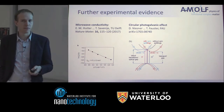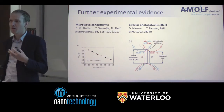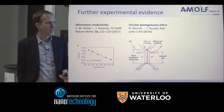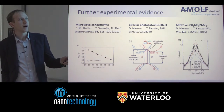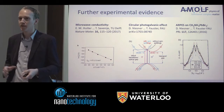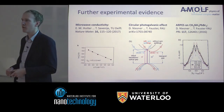There are some very elegant experiments where people used circularly polarized light to only excite one of the two electron spins into the two sidebands, and they see that the photocurrent they generate changes depending on which spin state they inject into. And then finally, the same group did ARPES measurements, which basically maps out the valence band on a different semiconductor, so this is the bromide equivalent. So we did the same on the iodide, triiodide, this is the bromide. But there they see a strong splitting in the valence band. So there is evidence, or the evidence is growing, I should say, that this indirect band gap exists in perovskites and that it plays a role for the photophysics.